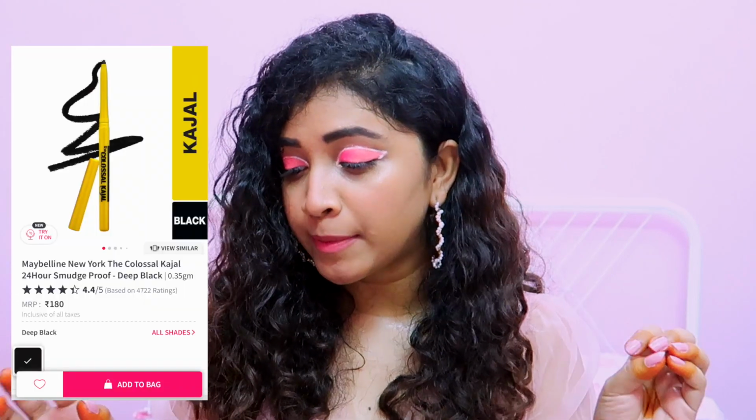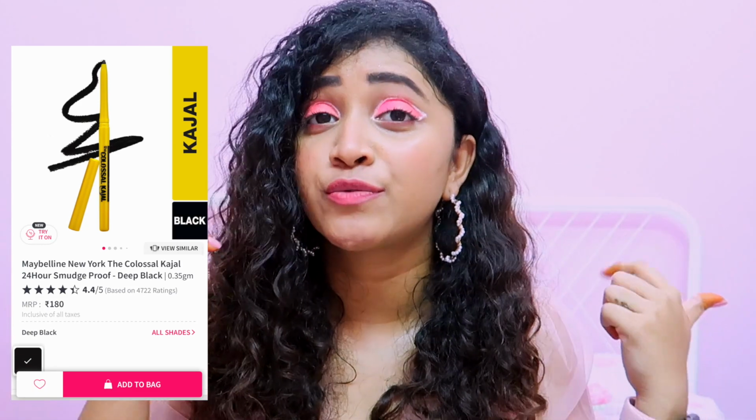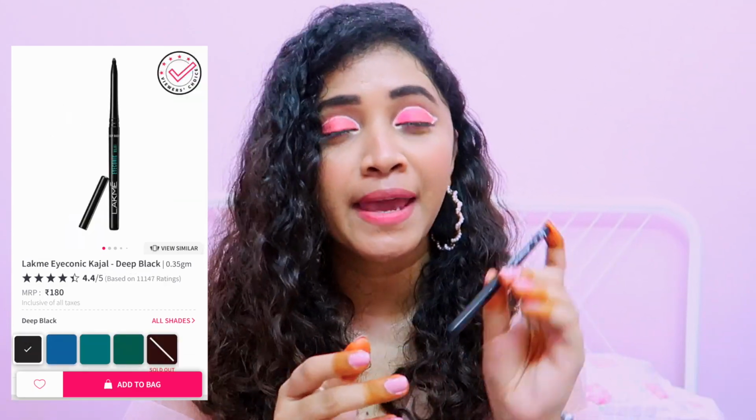Now done with the eyeliners, we have kajals. Now for kajals, I am not really a kajal person. I used to use kajal before as a beginner, and currently I don't really use kajal a lot, but I have few options for you guys. One of them is the Maybelline New York Colossal Kajal, which is the best kajal and it retails for 180 rupees. And I also have Lakme Iconic Kajal.